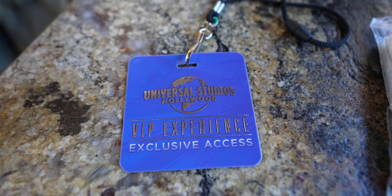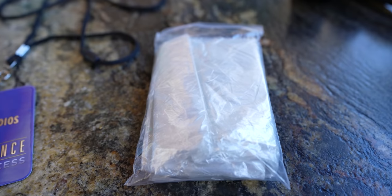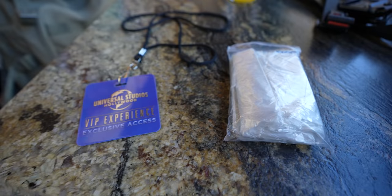When you go on this tour, they give you a VIP experience badge that gets you onto all the rides without having to wait. And then they also give you a poncho. So if you go on Jurassic World the ride, you don't have to get wet.